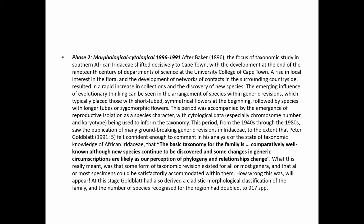So after Baker's work, the second, what I call phase 2, which is the morphological-cytological phase, which took up that century after his work, stemmed from the shift of the study of the family here to Cape Town with the development of departments of science at the University College of Cape Town, which is now UCT. And coupled with that was a huge rise in local interest in the flora and the development of networks of contacts among surrounding countryside, farmers and landowners.